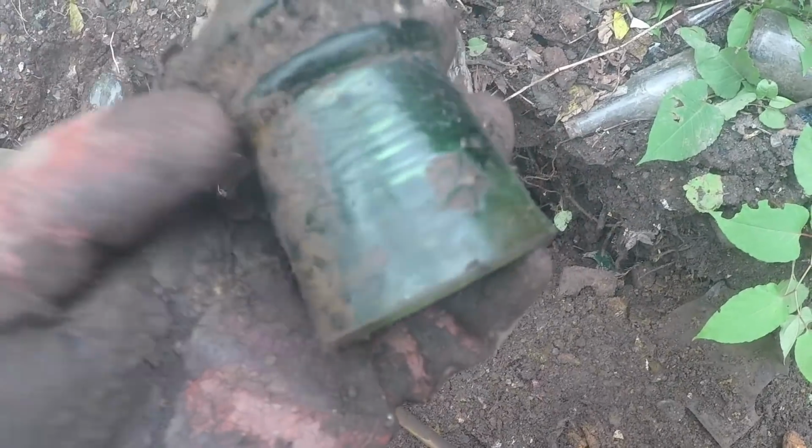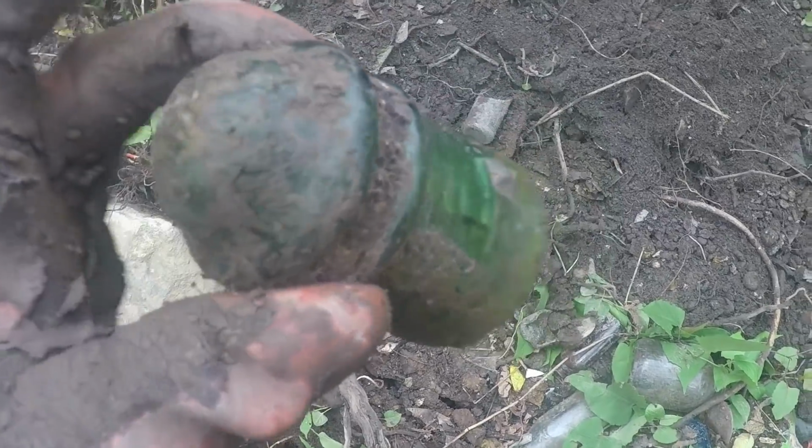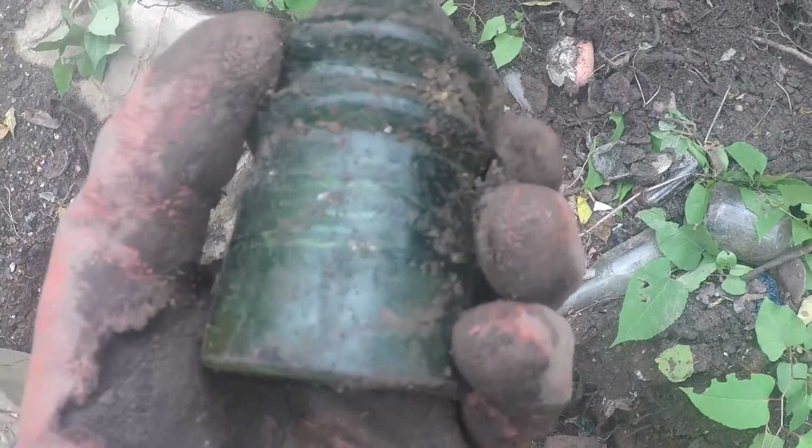Wow, that's awesome, and it's perfect, and it's green. It's not blue, it's green. Wow, this is cool. It's very cool, and it's perfect. Look, there's not a chip or a crack anywhere. All right, with an embossed star.